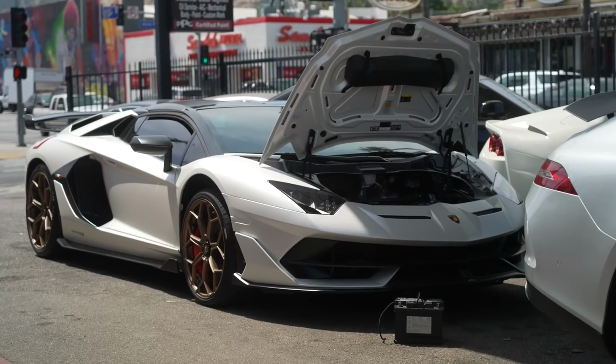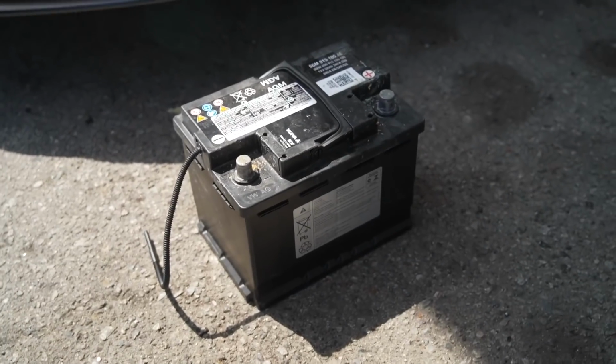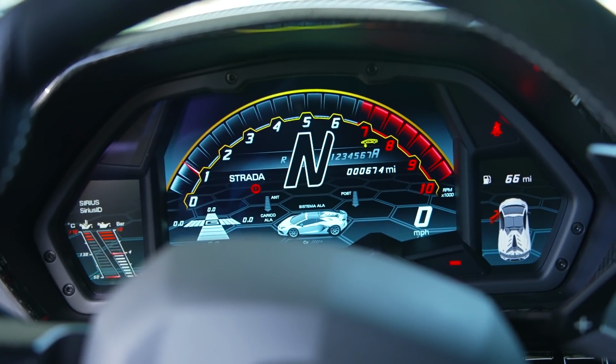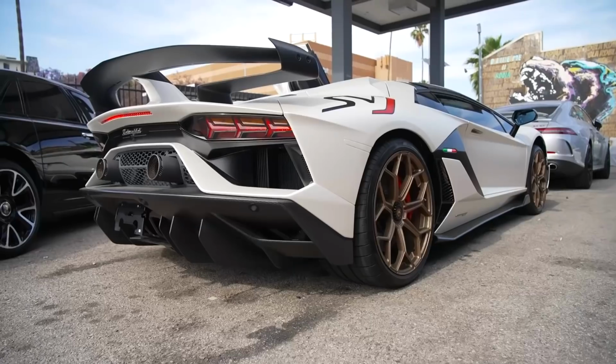This Lamborghini came on a tow truck, battery's bad. And yeah, when the batteries go bad on this car, this whole car starts to act crazy. Got a million lights like a Christmas tree on the dash. So we have a new battery in right now. We're gonna put it in and tow this thing right back to the customer's house.